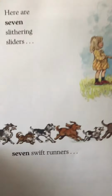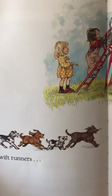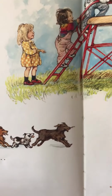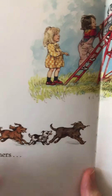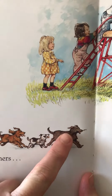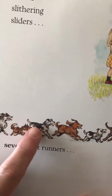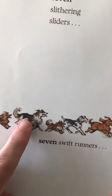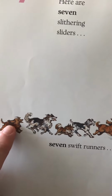Seven swift runners. What kind of runners are they? Are they doggies? The first dog has a stick in its mouth, and the other ones are all following. One, two, three, four, five, six, seven. Seven is such a big number, we can hardly fit it all on one picture.